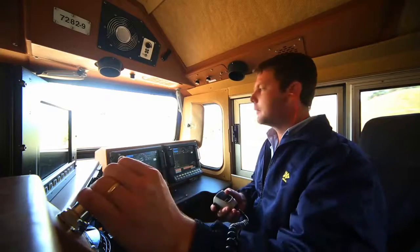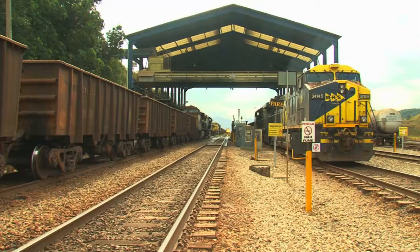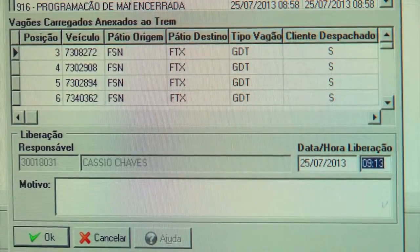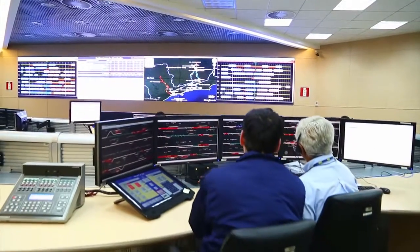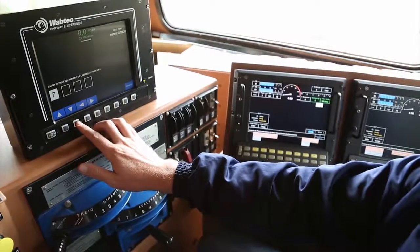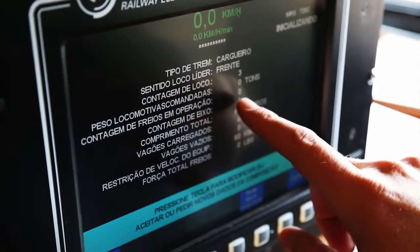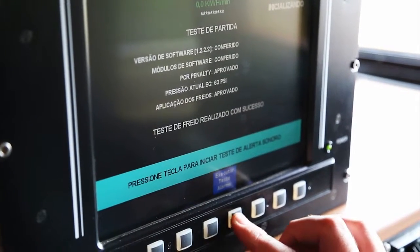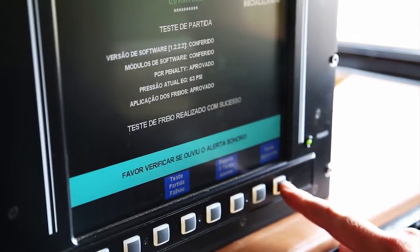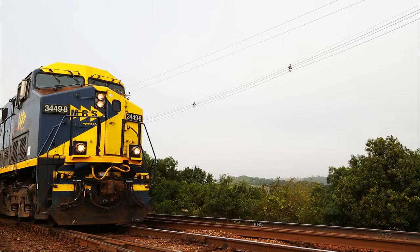Maneuvering locomotives, train drivers ready to work, wagons coupled, and the train is ready to leave. Here, the CBTC comes on the scene. The station agent releases the train in the system, and this information goes to the Operation Control Center, the CCO, which returns composition data to the locomotive console in any MRS yard. The train driver activates the CBT system, confirming the train data and performing a system test, which guarantees a safe trip. Now we have everything set up. Let's go!